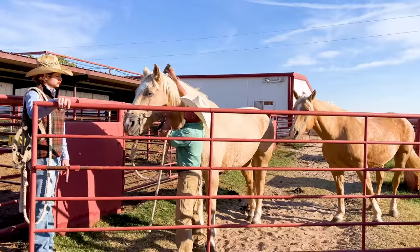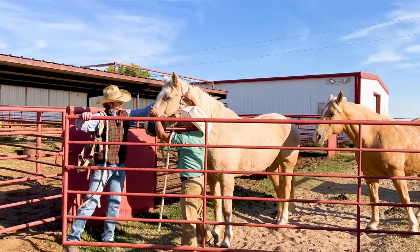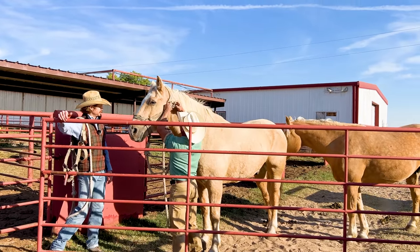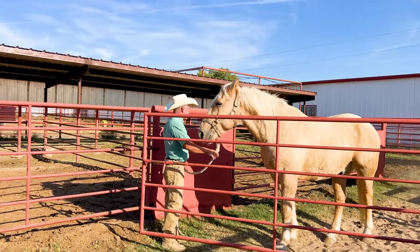Duke. Come here, buddy. Good Lord. Let me help you. I need a bigger halter, maybe. Should have grabbed some bigger halters. That's a big old head. She's not as easy to catch. She'll let you catch her, but she just walks around.